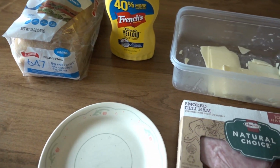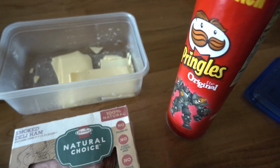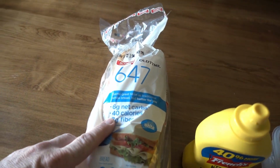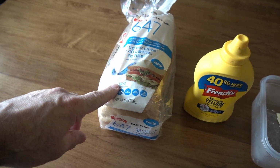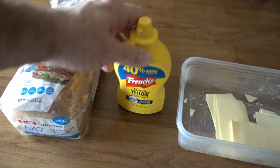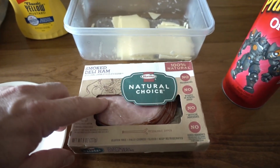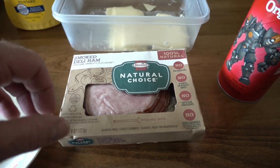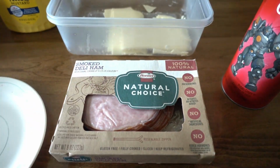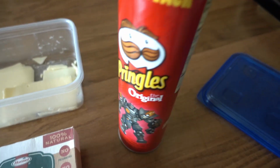What do you think? It really is slim pickings in our refrigerator for lunch. So I think I'm going to assemble myself a sandwich. I've got some Schmidt 647, a low-carb bread. I'm going to use one slice of that. Got some yellow mustard, some smoked deli ham. We picked this up as the pandemic was starting to kick off, and that's about all we have for lunch meat. Got a little bit more underneath here, but that's about it. Got some cheese that we sliced up, and some Pringles.